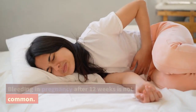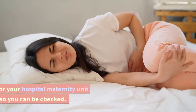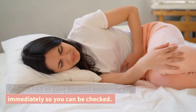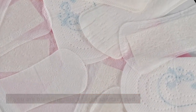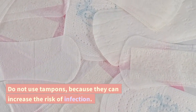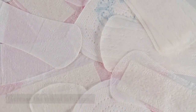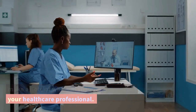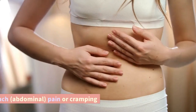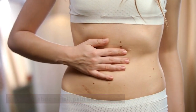Bleeding in pregnancy after 12 weeks is not common. Contact A&E or your hospital maternity unit immediately so you can be checked. If you are bleeding, use a clean sanitary pad. Do not use tampons, because they can increase the risk of infection. It's a good idea to monitor the bleeding and make a note of what it is like, so you can tell your healthcare professional.